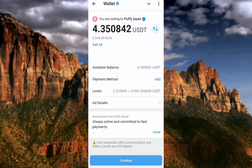So guys, now you can see the total amount of USDT that I have in my Telegram wallet is now appearing there, it's now reflecting there. So guys, now after you're done doing this, the next step is actually to choose your payment method. Like I said, I've already added my payment method, which is my bank account through bank transfer. So let me go ahead now to select it. So once I've selected it, what I have to do now is to tap on continue. So let me tap on it right away.